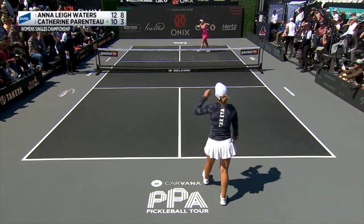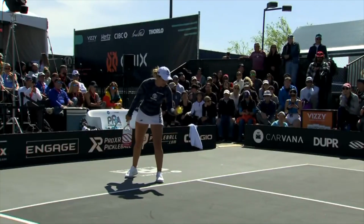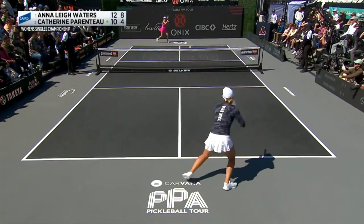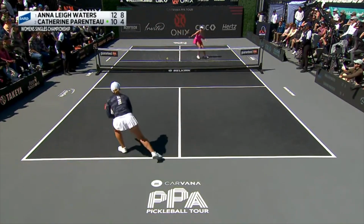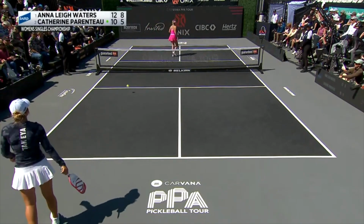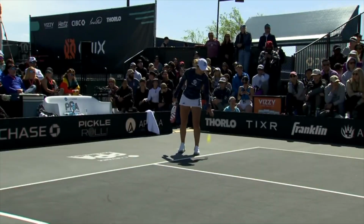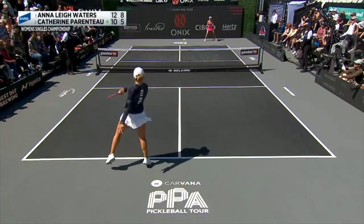Finally gets a freebie from Anna Leigh. She's had to earn everything else here today. Yeah, and she's fist pumping. She's trying to will herself into having a last little burst of energy here. And now 5-8. Again, staying disciplined, rolling that two-hander, not going for the clean pass, just trying to force Waters to hit up and give herself a better look on the next ball.